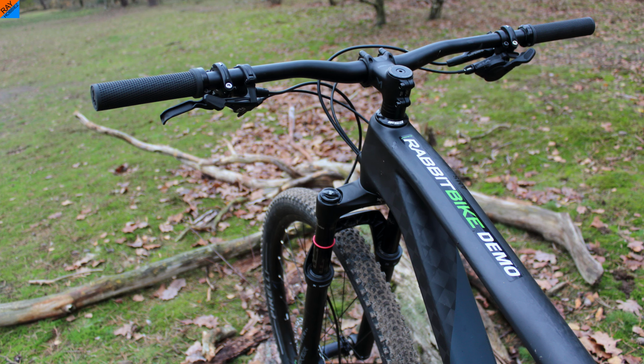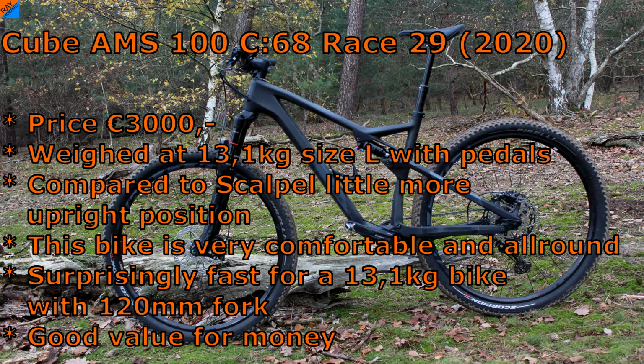Riding the bike for 100k at our single tracks in the Netherlands, it felt fast, very maneuverable and stable. The comfort is at a high level. I was amazed how much bike you get for 3000 euros.